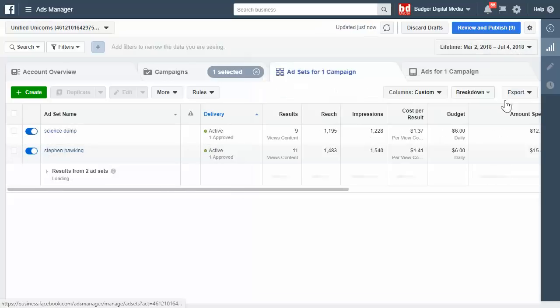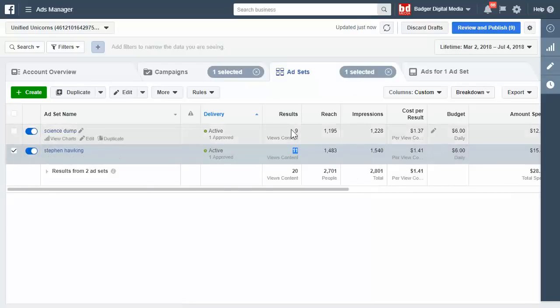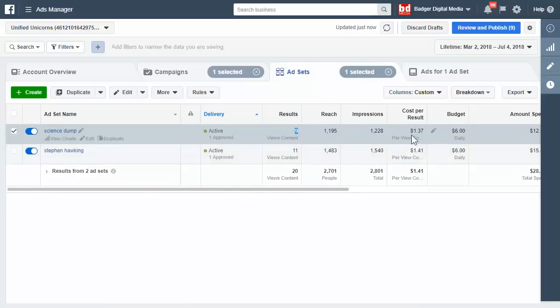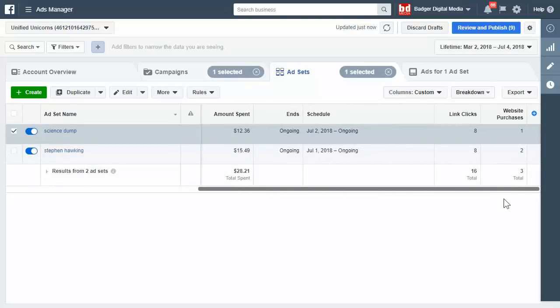Let me go to Lifetime here, because this is today and it's early in the morning. So we've had 11 views of the page, and 9 views of the page. This is the cost per view. I'm optimizing for view content right now because I just wanted traffic to the page. We got 8 link clicks on each of them. We've had 2 purchases on this one and 1 purchase on this one. Actually, they're not showing all the purchases.